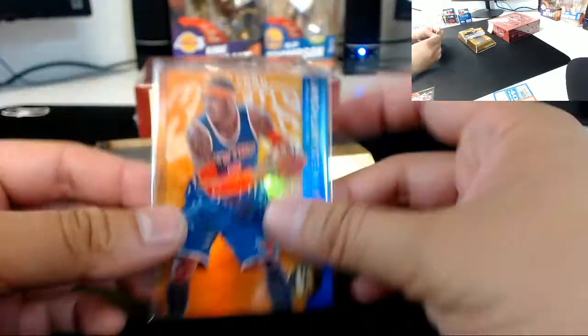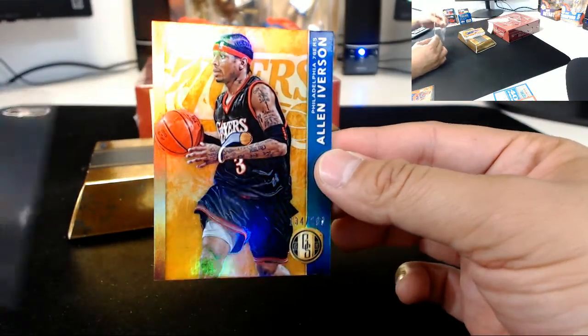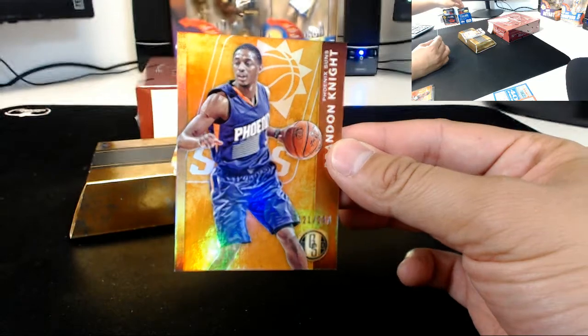One of many Allen Iverson variants, I'm sure. Out of 299 for the Sixers. AI. Base card for the Phoenix Suns. This is Brandon Knight. Phoenix, oh man.